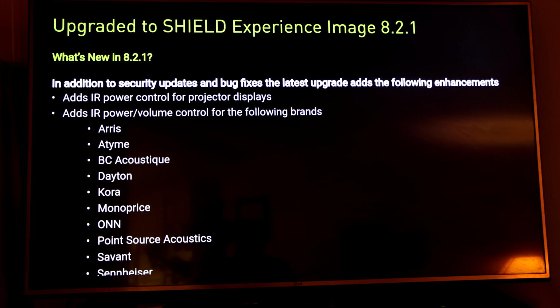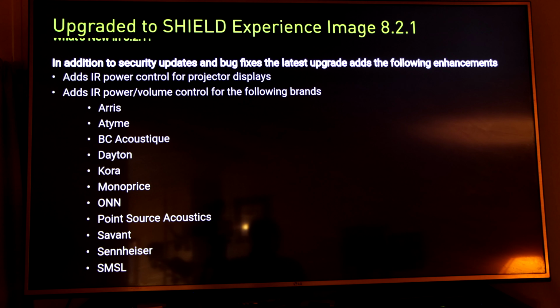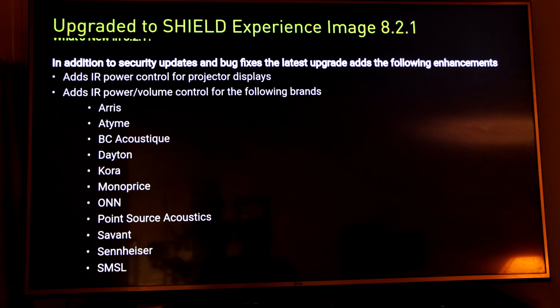Okay, adds IR power control for projector displays. That's cool. You know, if you have a Roku box and you have a projector instead of a TV like I have, you have IR power controls for that now, so you can project it onto your wall. Hell, you can project it on a big sheet out in the backyard if you wanted to, for the whole neighborhood to see. Adds IR power and volume control for the following brands. Now these are the brands the updates help.